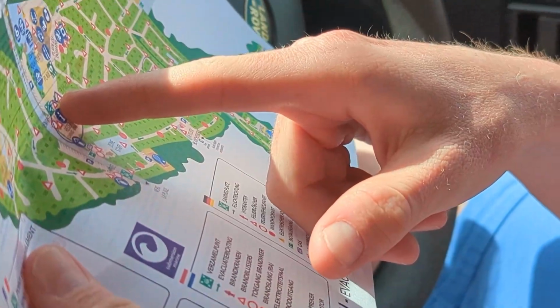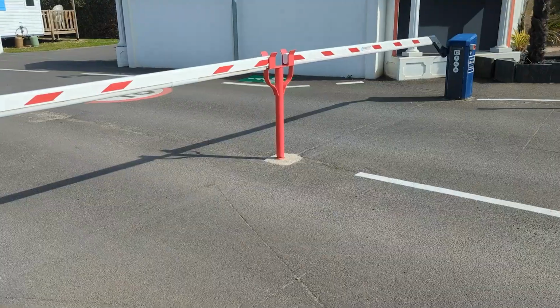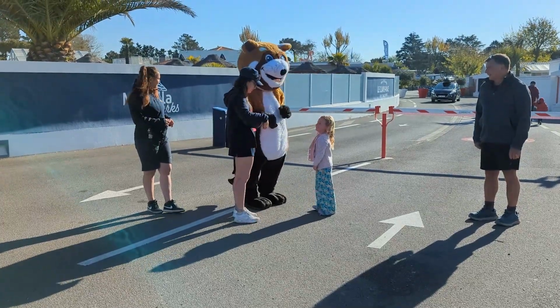Our arrival at Domaine Du Clarys was really smooth. As we arrived on a quiet Monday, there was no need to queue and we even managed to check in early. However, we did notice on Saturday there was a massive reception queue, something to bear in mind when you are booking which day to arrive on.